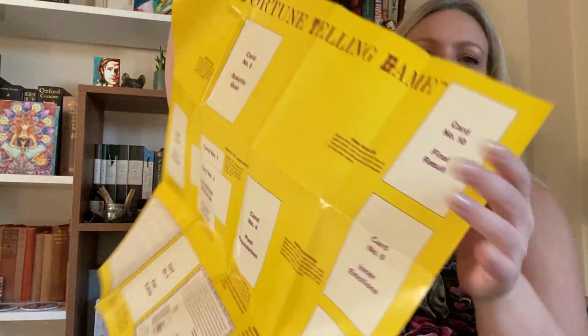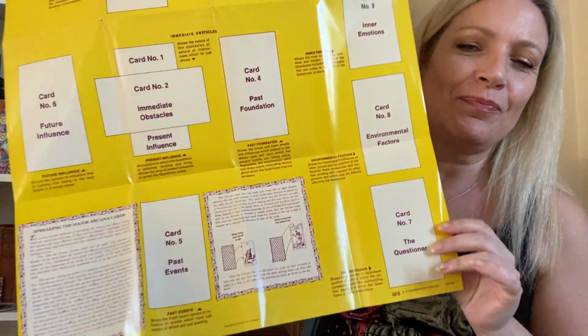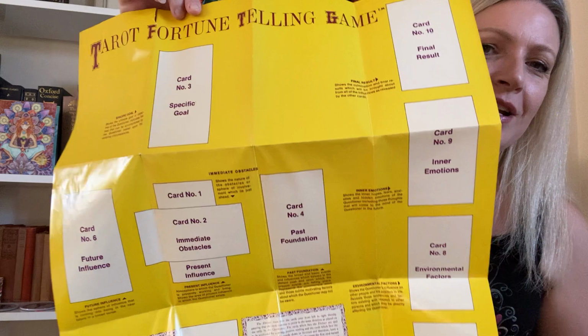It came with this little, well, I say little, this huge layout thing, which I used to use when I was 14, when I inherited this deck, but I don't anymore. It's actually the Celtic cross, and personally I don't like the Celtic cross. It's not a reading that I ever use. I have my own system and my own thing, so I don't use the Celtic cross anymore.